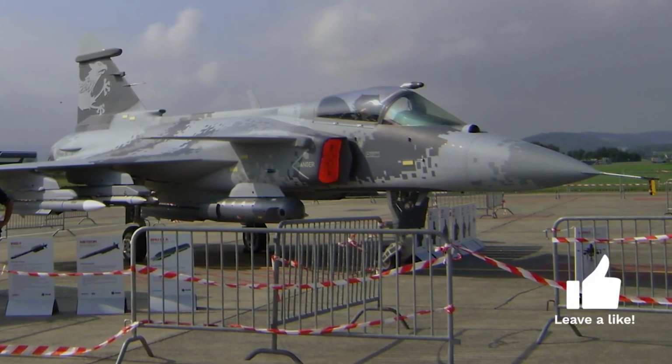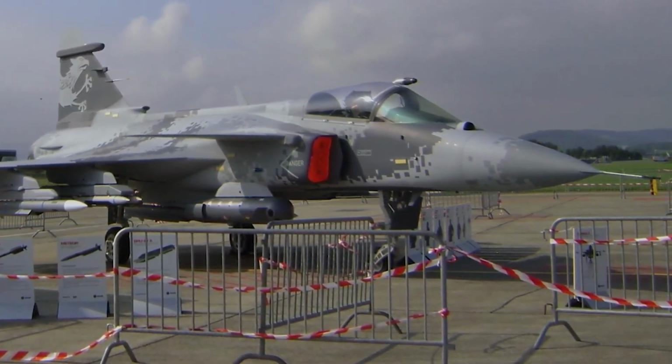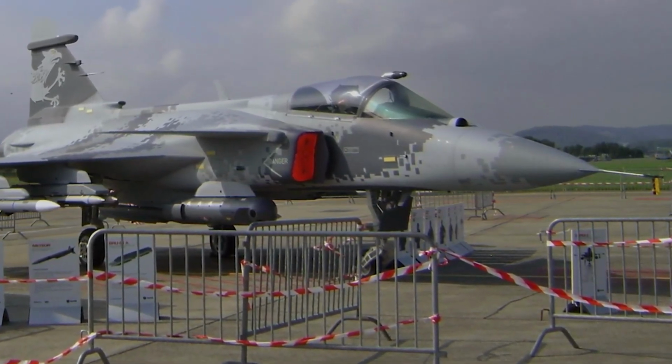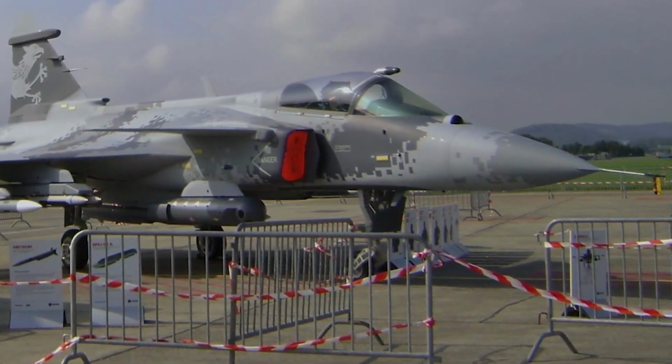The Gripen NG is one of the most advanced fighter jets in production today. It has a top speed of Mach 2, and can reach an altitude of 50,000 feet. It also has a combat radius of over 600 miles and can stay airborne for up to 6 hours without refueling.